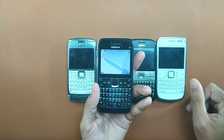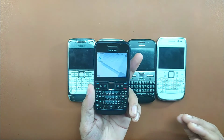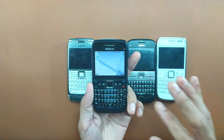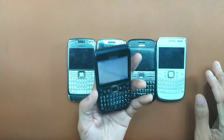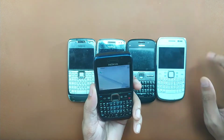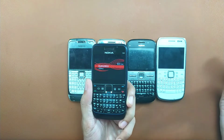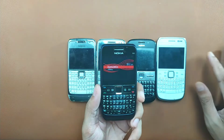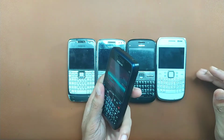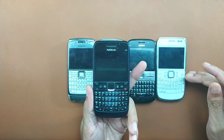But as I said, this device does work with the network. But if you want to listen to music, or if you want to browse something, it is not really good on this device. Although you can listen to music on this device and it has a 3.5 headphone jack, which is great, it doesn't have any media control keys. So if you are looking for a device to listen to music, the E63 will not be a good choice. But it does work if you really want a backup device.